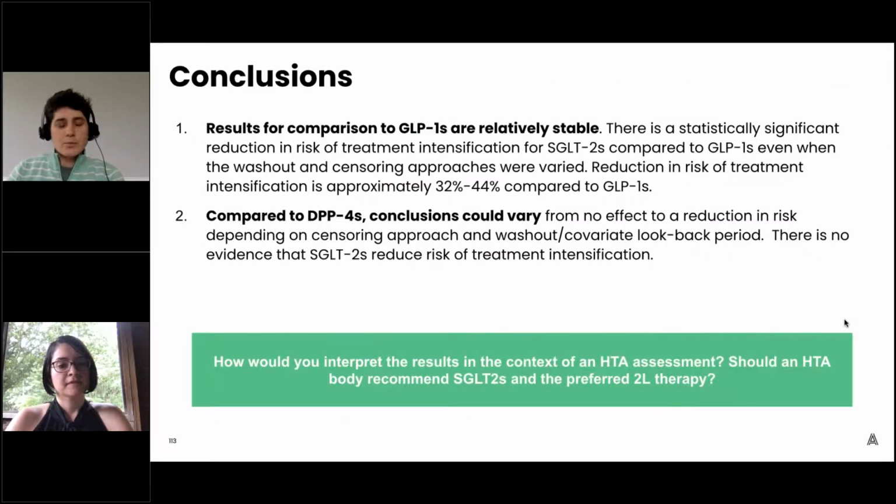So I think we pretty much have gone over these. Really, the results compared to GLP-1s were relatively stable. And we could say with this particular case study that SGLT2s compared to GLP-1s reduced the risk of treatment intensification by around 32 to 42 or 44% compared to GLP-1s. And that's when we were varying different approaches like the washout period, the censoring, and so forth. And compared to DPP-4s, it looks like our conclusion could vary from no effect to a slight reduction in risk, depending on what approach we selected.